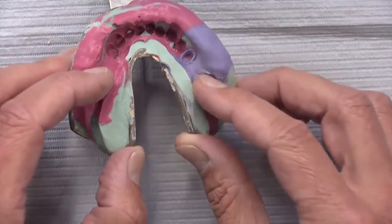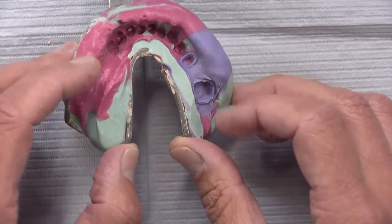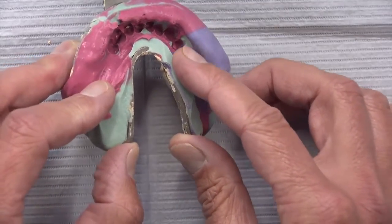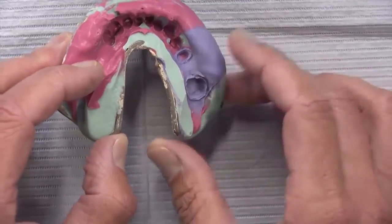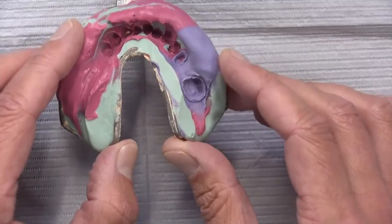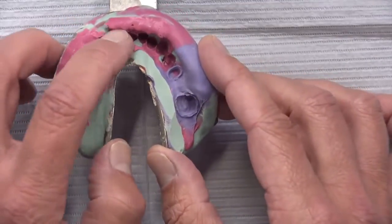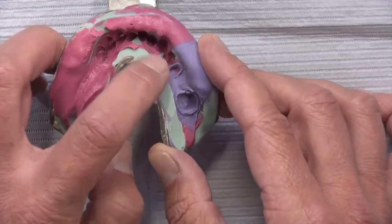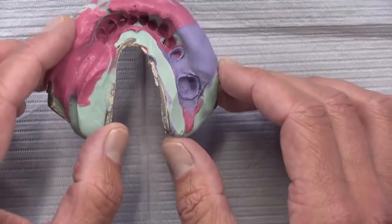Now we've got a different level of impression material. Sometimes we'll see the purple. It's not always purple, but we'll see it on the prep teeth and then a couple adjacent teeth, and then it won't continue over. And we get a step, if you will, on the stone model where all of a sudden we have a drop off here. So we've got one set of teeth occluding at one level and then the prep teeth occluding at another level. And that's where we run into occlusal issues.